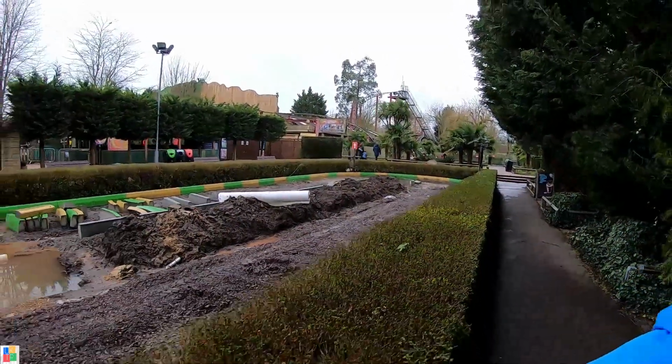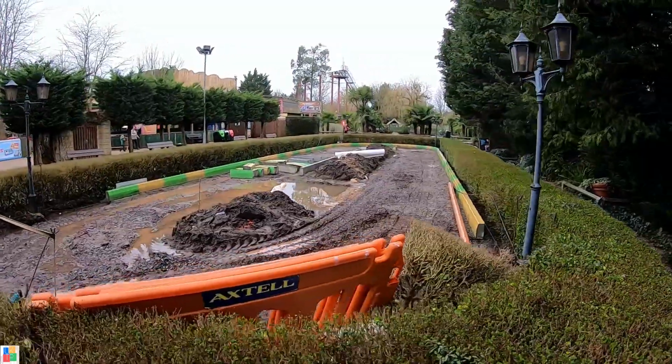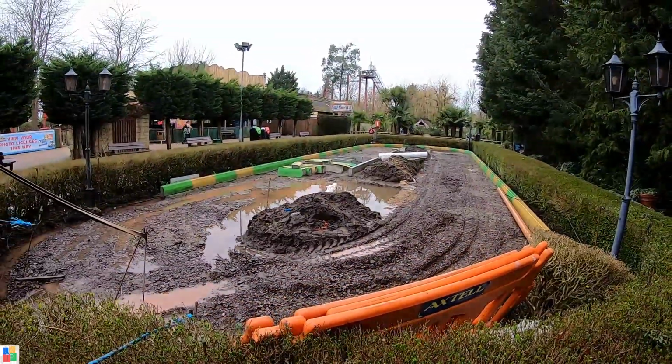I will say I was quite fond of that green area and the advertisement which they had on there, but that is where the safari trucks are being moved to, and I suppose it does kind of fit in with the safari area here, and they were new for last year, so I'm kind of not surprised they're keeping them somewhere.